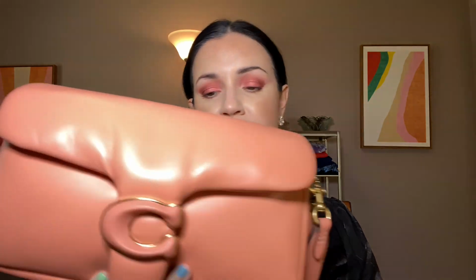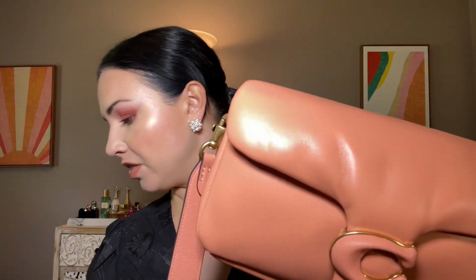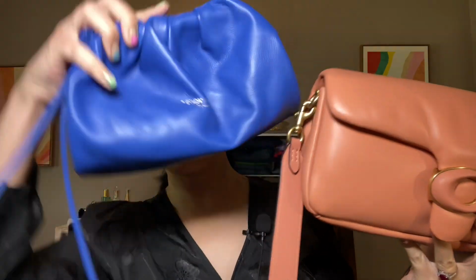I have to mention my other handbag favorite. This one's newer. I bought this in the last month, and it is the Coach Pillow Tabby bag. It is the larger one. I went over this in an unboxing video and I showed pictures and all of that. I've really been loving this one. Now, this is a little bit bigger than the Stella bag, as you can see. And this holds a little bit more than that one, but honestly, this holds quite a bit as well. And I love the color.